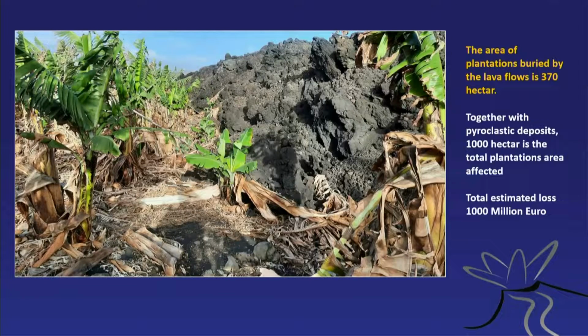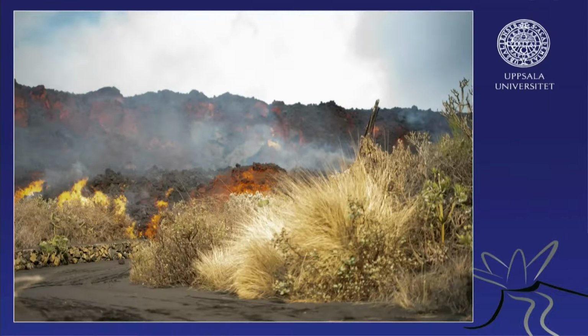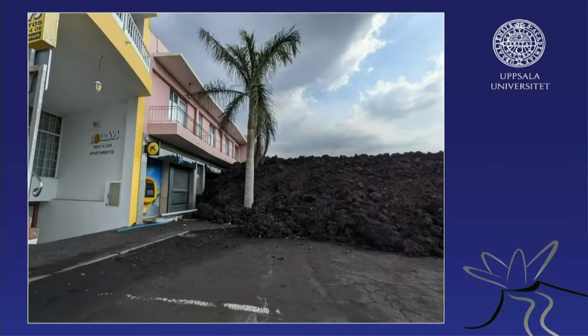So here, lava going into a banana plantation, as I said, millions and millions of agricultural revenue is lost because of this. And I also mentioned traffic, a few more words about the traffic. The lava field was covering pretty much the entire stretch from the mountains to the coast, and therefore it truncated several vital roads at the time. And here, as you see, lava overrode. Well, something has to kind of stop, and it's the traffic that stops.